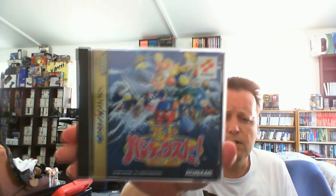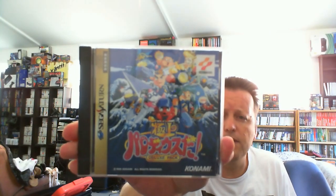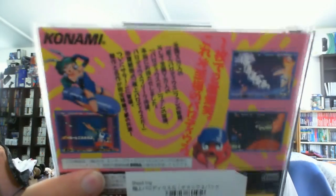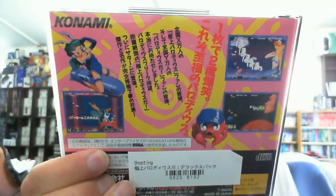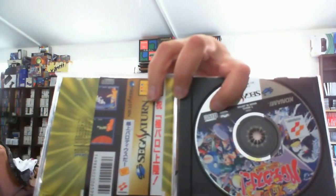going back along the Parodius theme for the Sega Saturn, we have the Parodius Deluxe Pack, so I believe this has the first two games in it. This is my first Parodius game for the Saturn. I've tried on a number of occasions to get copies of the Parodius for the Saturn, because they're supposed to be quite good. So I'm looking forward to seeing what this is like. It's in really good condition, no scratches on the cases, and has the spine card.